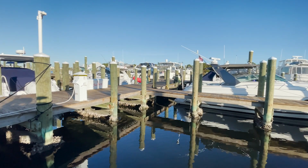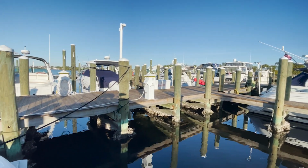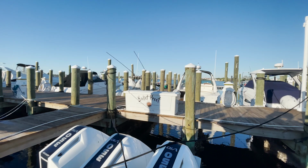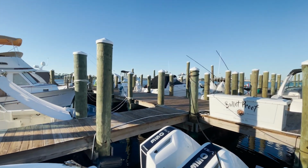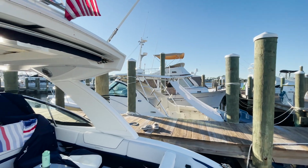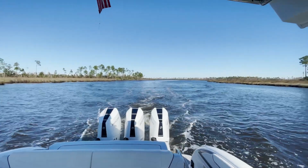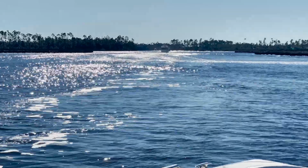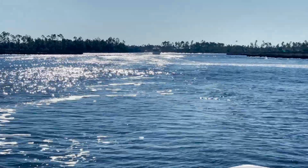Getting ready to leave. Another chilly morning. Heading to Apalachicola today. On day 4, we departed around 9 a.m. and made our way down the Intracoastal Waterway to the Scipio Creek Marina in Apalachicola, Florida. More beautiful views and boats along the way.